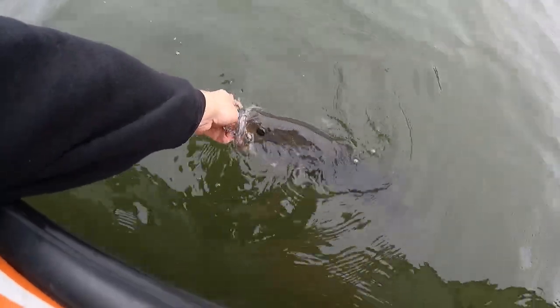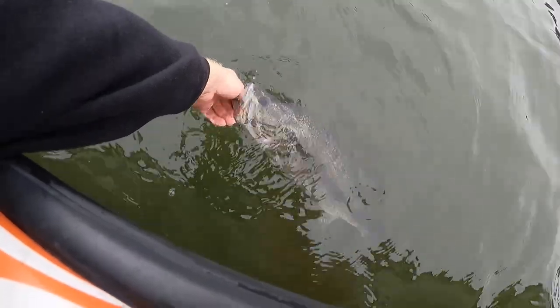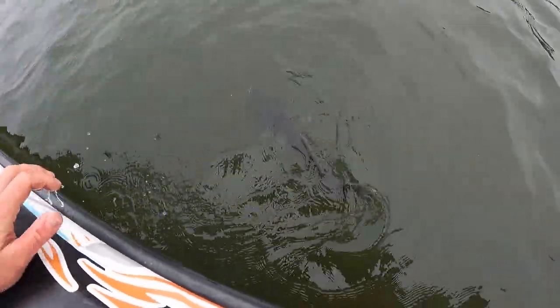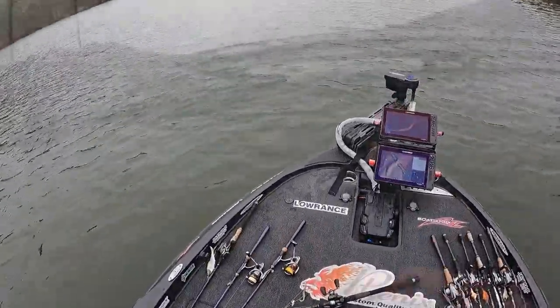Thanks, girl. Thanks for biting. So that's, I think, our 11th or 12th fish today. 11th, I think. Definitely by far the biggest, though. All right, I think she's ready to go. Thanks, fish. Yep, there she goes, back down to the bottom. Sweet, guys. All right, let's get another one.